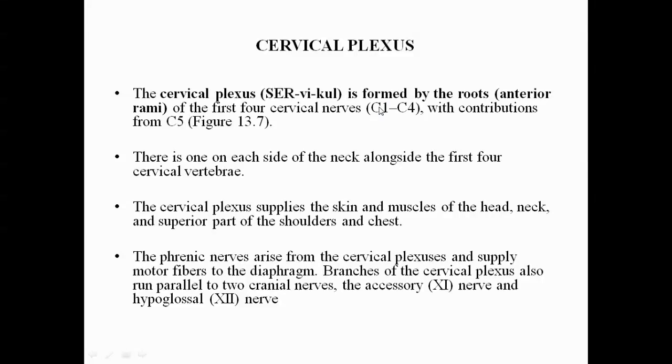It is formed by the roots of the first four cervical nerves, C1 to C4, with contributions from C5. There is a pair, one on each side of the neck alongside the first four cervical vertebrae. What does it supply? The cervical plexus supplies the skin and muscles of the head, neck, and the superior part of the shoulders and chest, the upper part of the body. The phrenic nerves arise from the cervical plexus and supply motor fibers to the diaphragm.